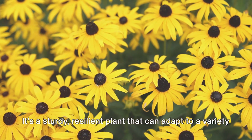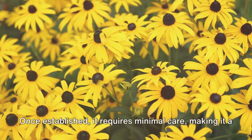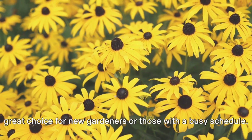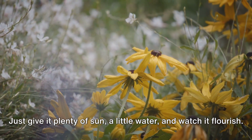It's a sturdy, resilient plant that can adapt to a variety of soil conditions, though it does prefer well-drained soil. Once established, it requires minimal care, making it a great choice for new gardeners or those with a busy schedule. Just give it plenty of sun, a little water, and watch it flourish.